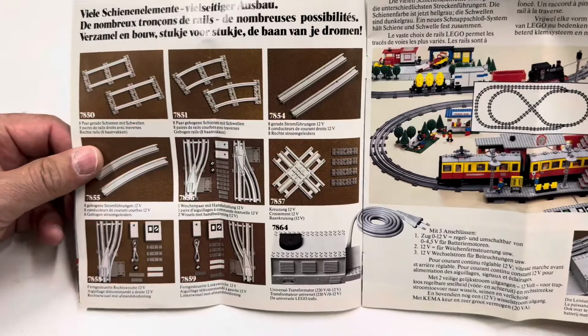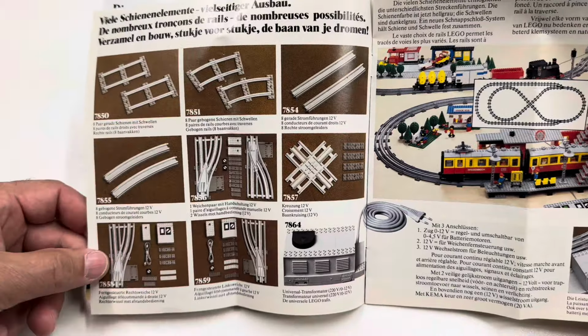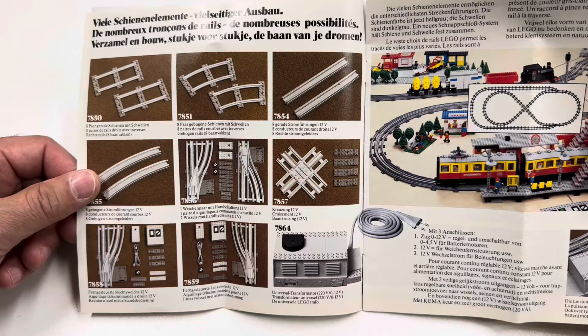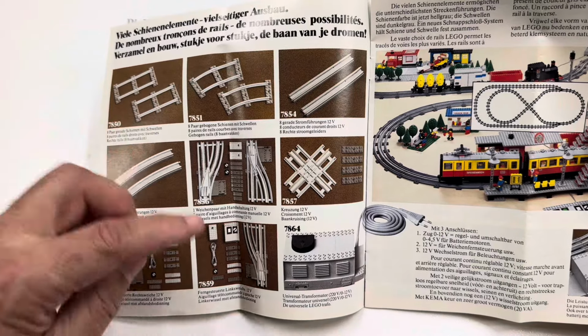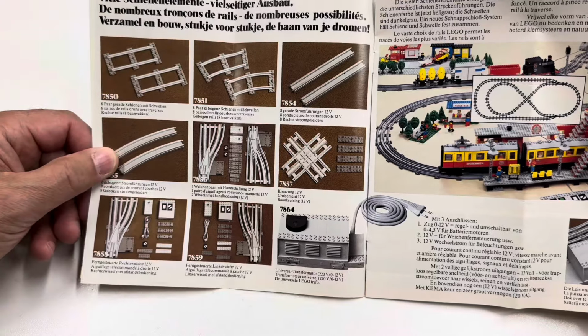And then these are your track packs. Now I may not have all the little things to do the remote control stuff. Like there's a 2-pack for the remote control. There's a left and right one. There's the crossing. Why don't they make crossings anymore?